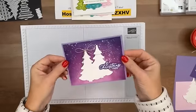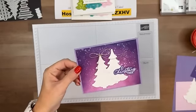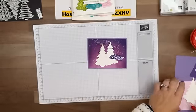Okay, now purples. You could do this with blues. You could do this with reds. You could do this with whatever. But we're going to do purples, okay?